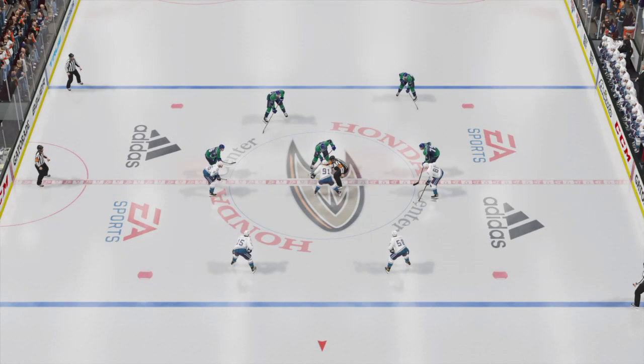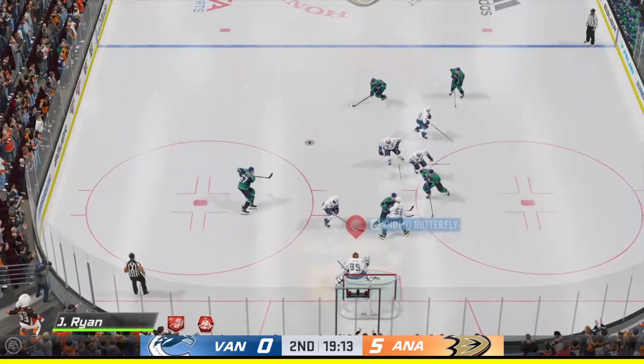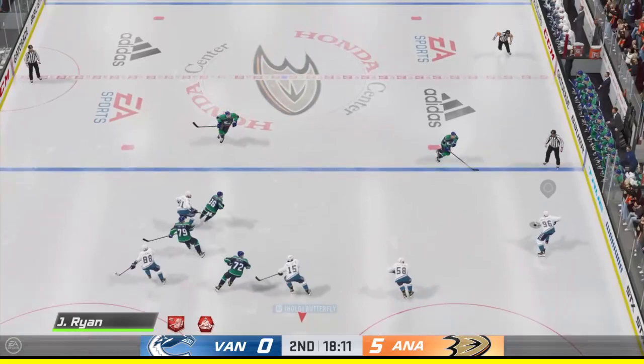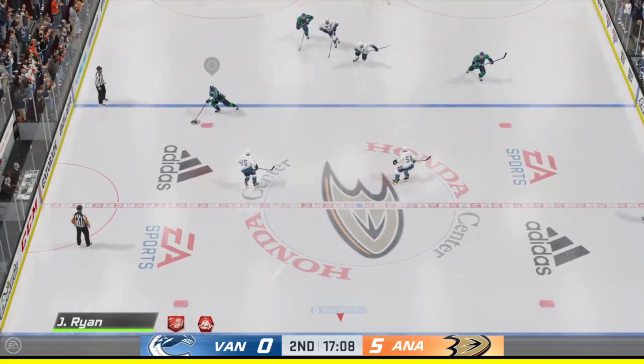Period number two. So I'm not going to adjust the sliders until we start playing our first regular season game. I think we have them as best as we're going to get it. The Canucks haven't done really anything that they can be satisfied with. They trail in the game. They haven't had many shots on net. They're not even really in the play. And he couldn't have said it any better. Oh, that's too easy. That could have been a goal. Should have been a goal.